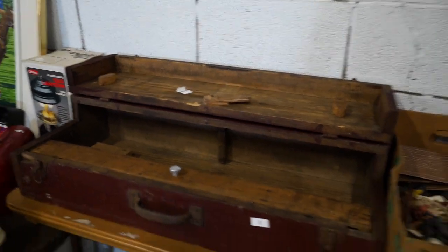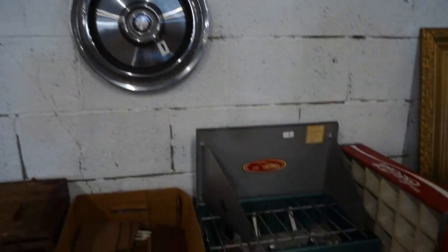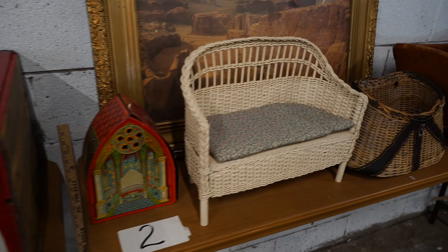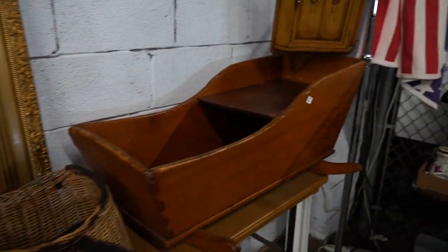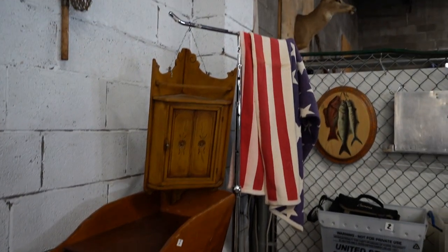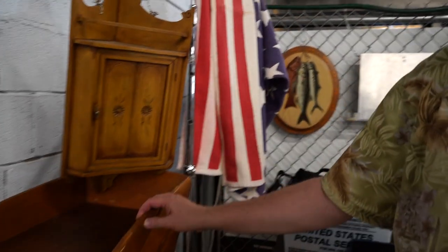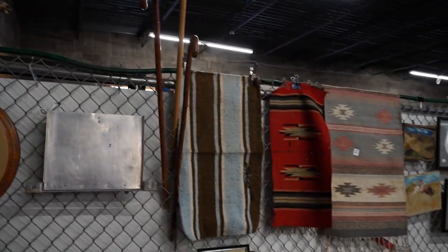Right. Very nice little carpenter's box there. Some really good albums down there too. We got quite a few good albums. If you're an album collector, come on down. This consignor has a lot of neat stuff too. Look at that nice, beautiful little... Right. Rock them to sleep. Right.